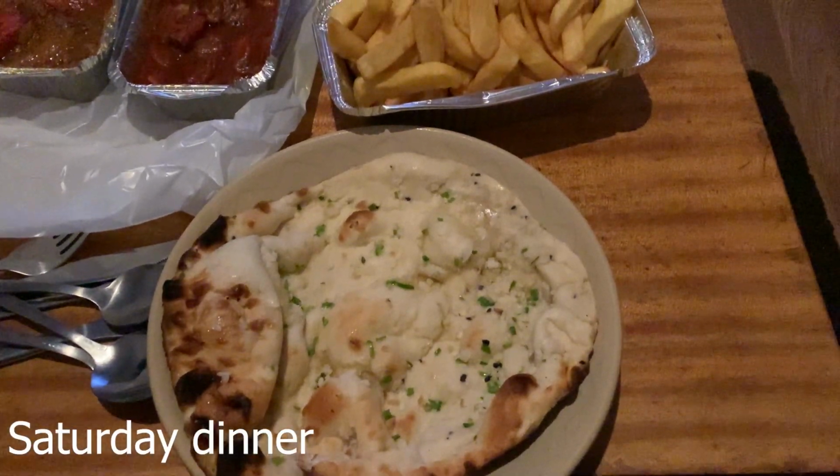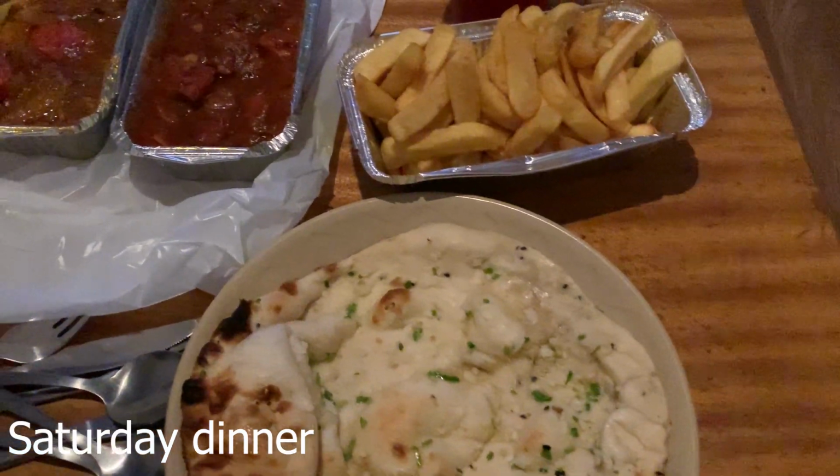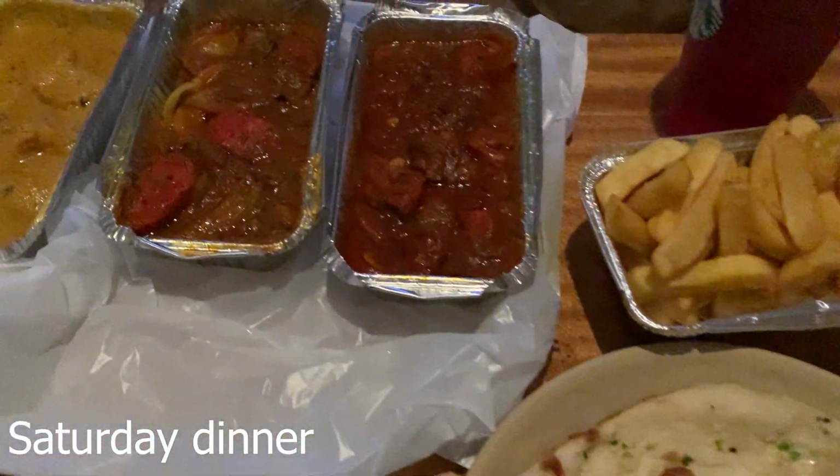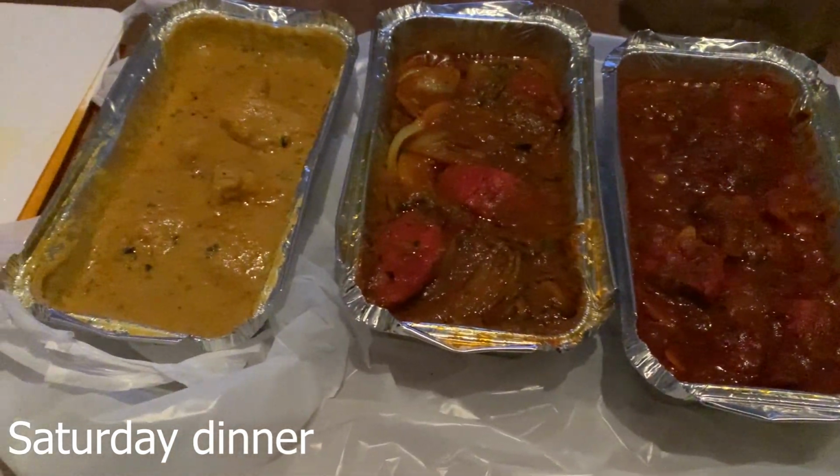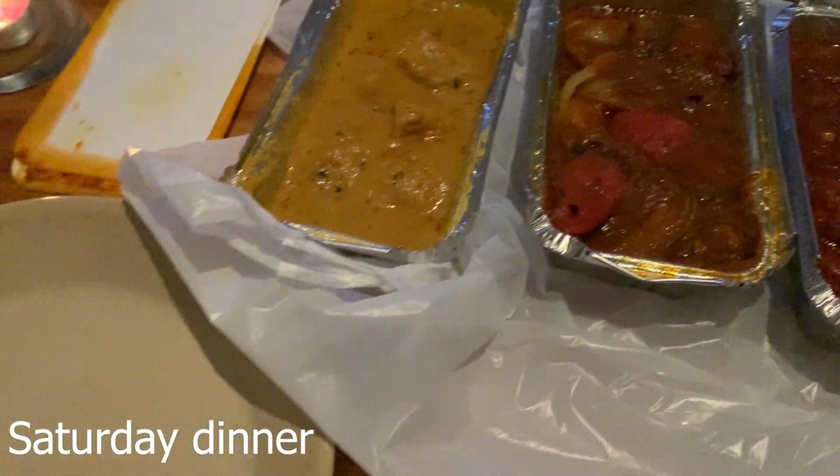And then for dinner we decided to have takeaway. It is Saturday after all, so we ordered Indian food and watched The Vampire Diaries, the best. We ordered a butter chicken, a chicken jalfrezi and a garlic and chili chicken, a garlic naan and chips.